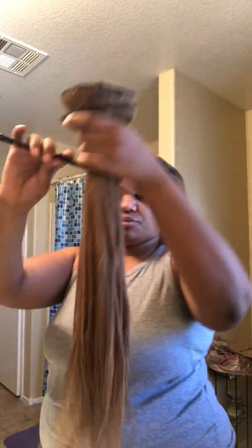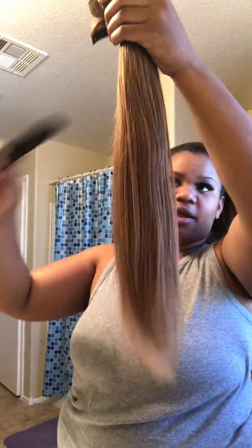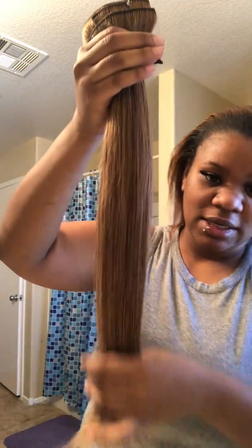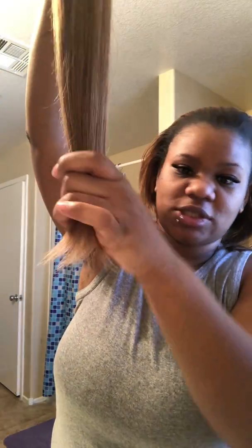I got these clip-ins from Amazon, and they were like $70. The shipping was free because it was with Prime, so that didn't include shipping. That just included the hair. But I do have 20 inches. I already flat ironed the hair, bone straight. So I'm good on that. And I got the number 6, medium brown, 20 inches. This is how the ends are looking.